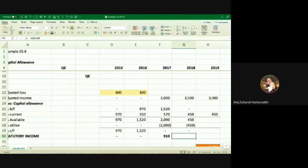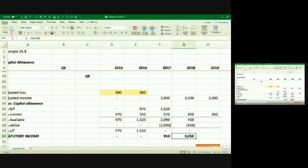3,005 minus 450, 3050. Yeah. And when you do your 2019, similarly, there's 0 that is brought forward. All right. Available is 450 also. And then how much you utilize? 450. Use everything. So there's nothing to be carried forward.